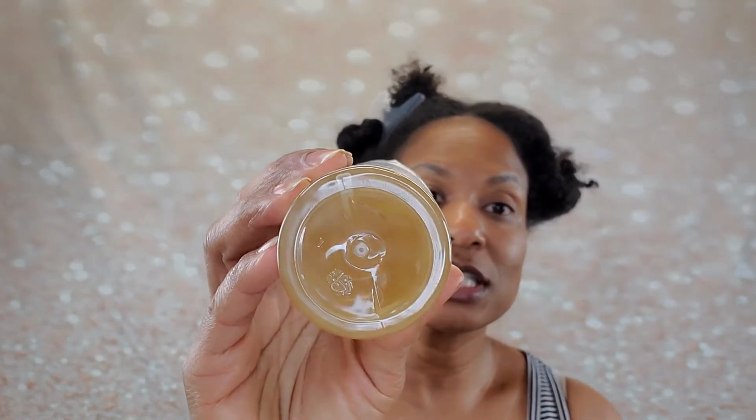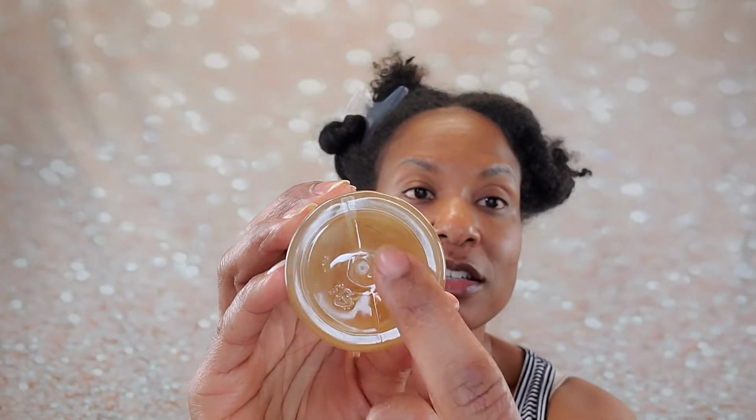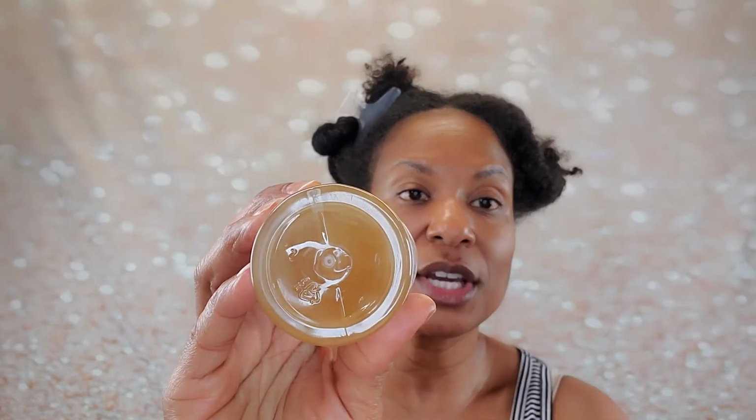But this is so interesting to me. Let's see if you can see any of that. You see how it's not one color? It's just kind of varying in color there. So this is going to be interesting.